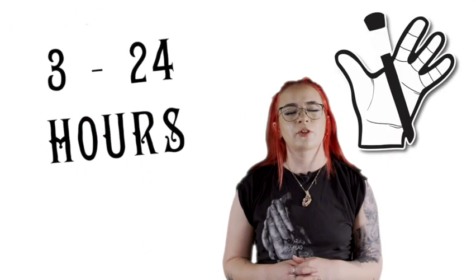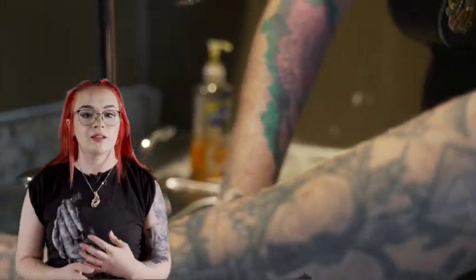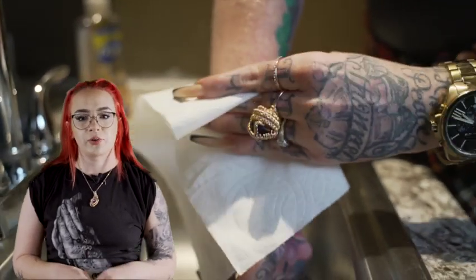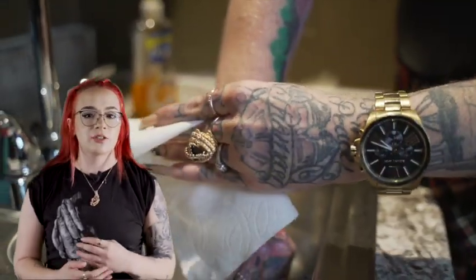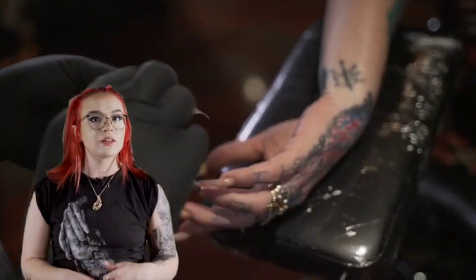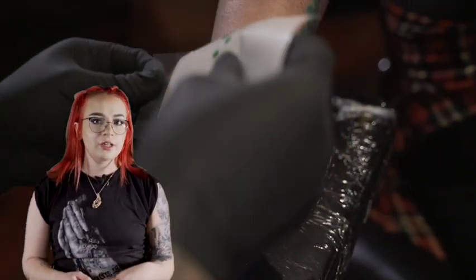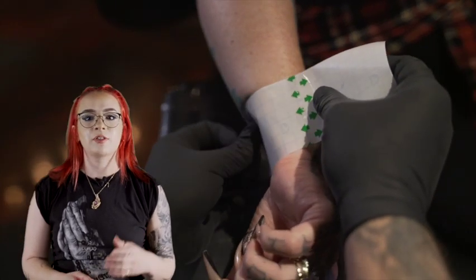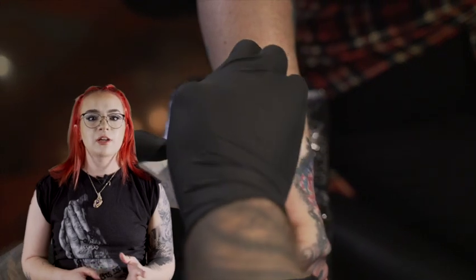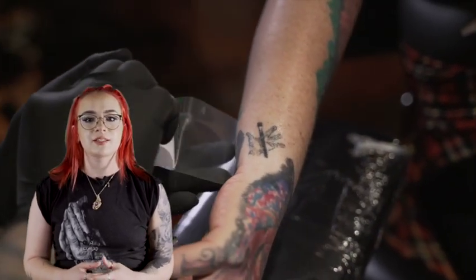If your artist applies this type of bandage, you will leave the first one on for no more than 3 to 24 hours. Once the time has passed, you'll remove the bandage, wash and clean the tattoo with warm water and unscented antibacterial soap. Then you will pat dry the tattoo to allow it to completely air dry for a few minutes. Next, you'll apply a thin layer of aftercare. Then you're gonna apply a brand new piece of the D-Lies to the tattoo. That'll stay on for an additional 3 to 6 days. It's recommended that you leave this on for the full 6 days if possible.